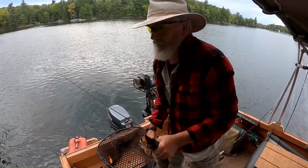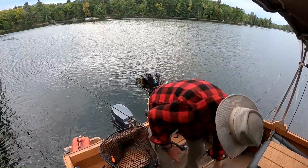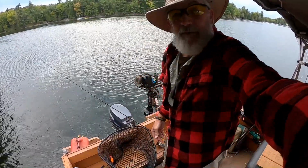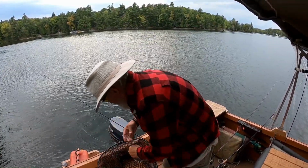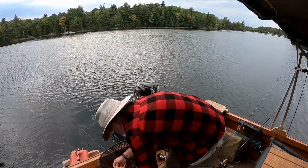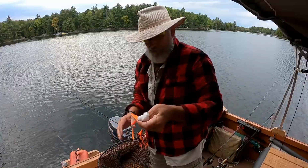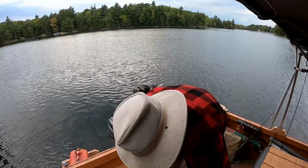Inches. Pretty sweet. Gotta love it. Having a great time. There. Colored up spinnerbaits. Orange and black lines on there. Good deal.